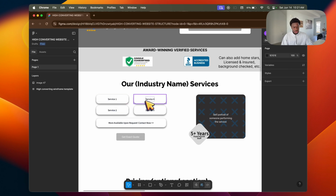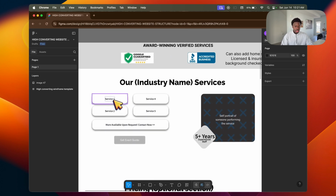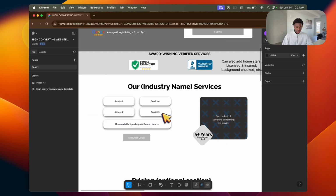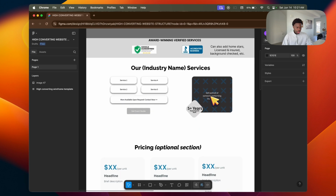And then right here, service 1, service 4, service 2, whatever you want to put over here. But for example, if it's landscaping, I would put lawn care, interlocking, tree trimming, all that sort of stuff. You can pretty much list the services right here. And then more available upon request, contact now. And then they click get an exact quote. It slides them up and then it brings them over here.